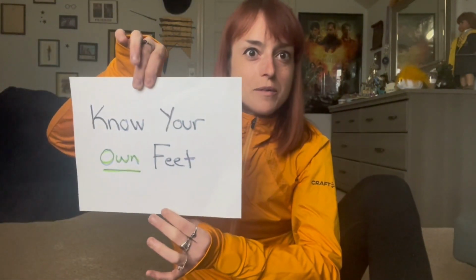demystify some of the more mysterious parts of buying shoes, and hopefully get you to a spot where you can walk into a shoe store, you can buy shoes online, and you should be pretty confident, for the most part, at least 75% of the way confident, that you're getting the right size and shape and format of a shoe. So let's break down how to know your feet.